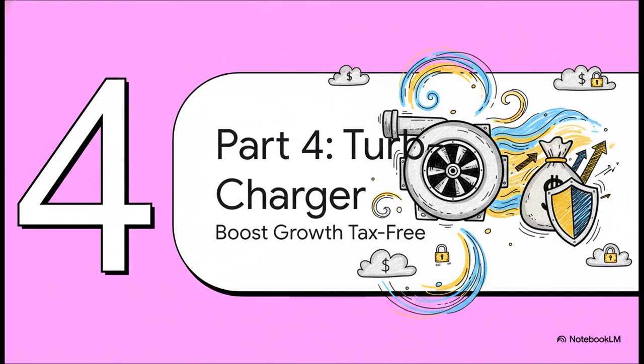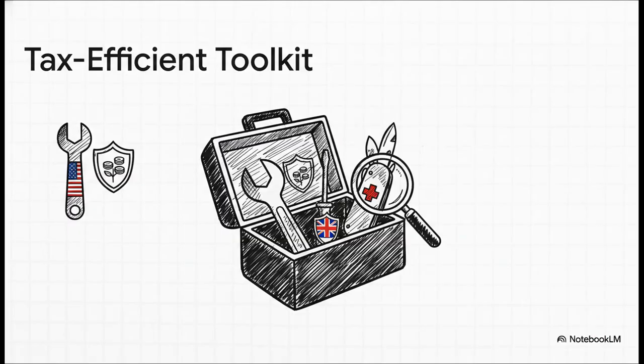Okay, so we've built our automated engine. Now it is time to add a turbocharger. And this turbocharger comes from using special accounts that protect your investments from taxes, which lets them grow way, way faster. So here is your primary toolkit for 2026. In the US, the Roth IRA is an absolute powerhouse. It gives you tax-free growth and tax-free withdrawals in retirement. For our viewers over in the UK, the ISA does a very similar thing.